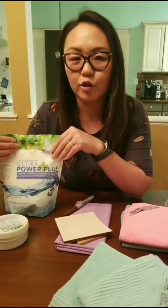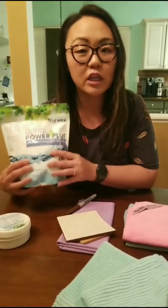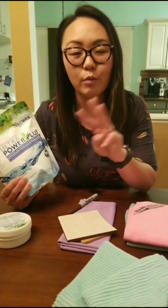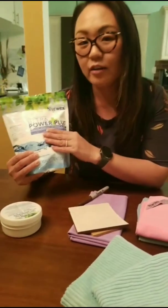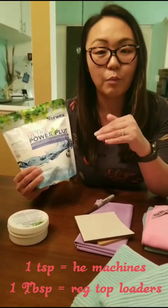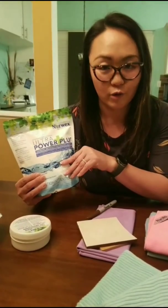So this is our detergent, and this is my #1 seller. Why? Because it lasts forever. So this bag of detergent lasts me 9 months. I'm a family of 4. I have 3 boys, as you saw in my description, 49, 16, and 12. And I just need a teaspoon because I have a high efficiency. If you have a regular top loader, you only need a tablespoon. That's it to do a regular large load of laundry.